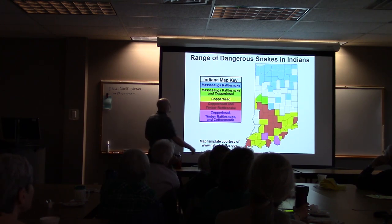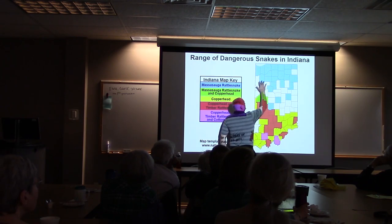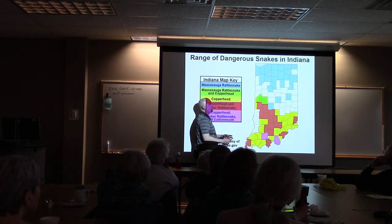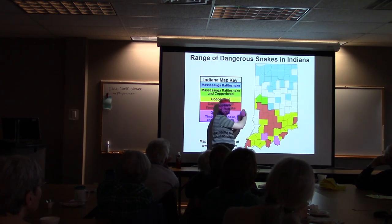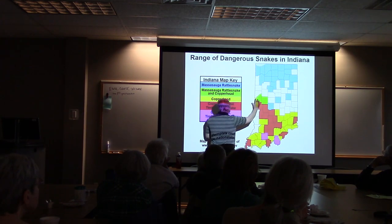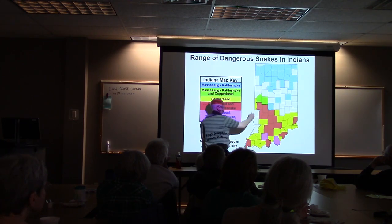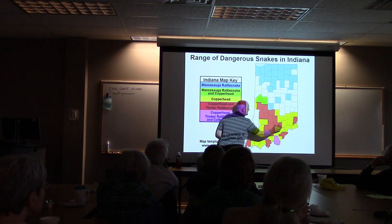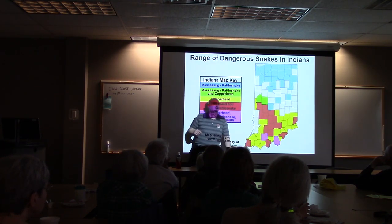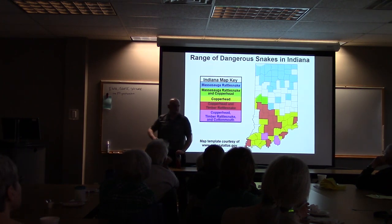We said that we had the Massasauga present in all these blue and green counties in the upper part of the state. So those tend to have the swamps. At least historically speaking, once again, this is not necessarily representing current ranges, but historically this is where they've been found. As we get to the lower portion of the state, that's where we find the other three species. Copperheads throughout all this, maybe some timbers in the red areas, and then maybe some cottonmouths down here near the Ohio River.